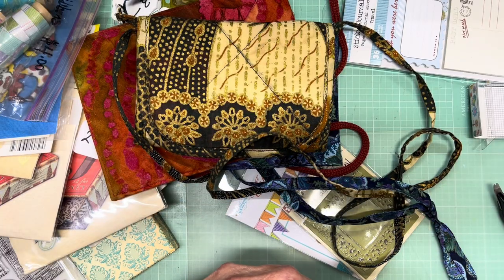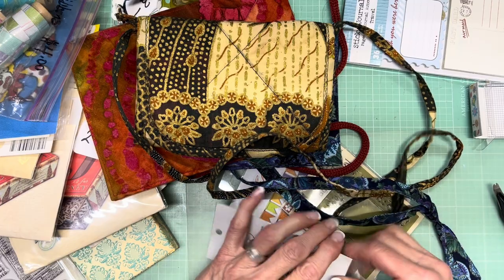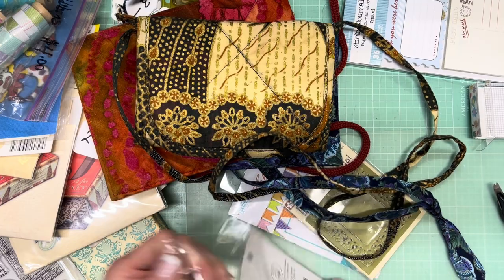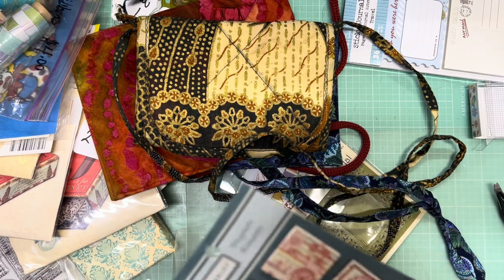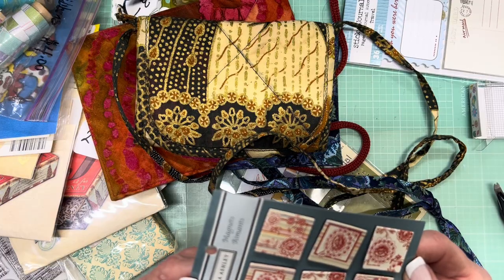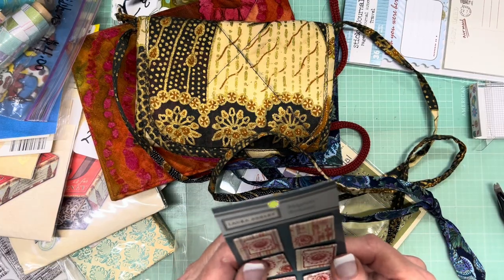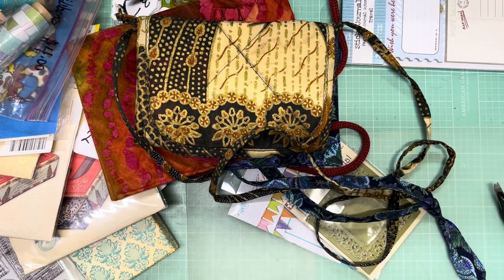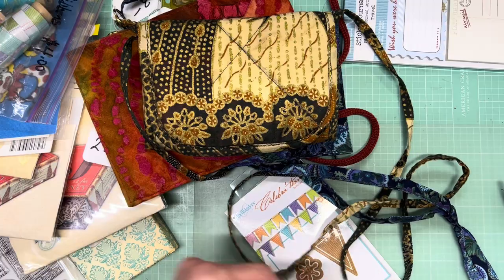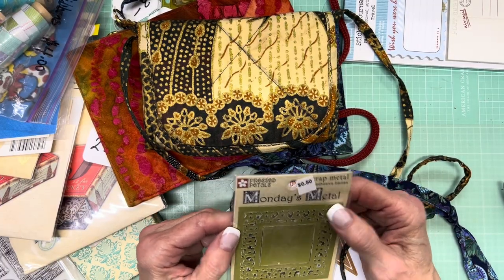If I could get it out of the bag. If I could get it out of the bag. Yeah, so see, those are kind of pretty, I thought. Even if I just stick them on my filing cabinet. Okay, what else? This cost 50 cents and it's called scrap metal.